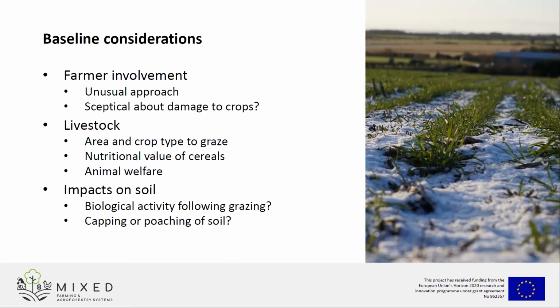And the picture on the right shows some of Hugh's wheat with snow lying, and I think that was taken the day before our sheep arrived this last winter. And then also the impacts on soil. Is there capping or poaching on the soil? Is it having a structural impact? And is the grazing of sheep actually having any biological impacts? The deposition of manure, is it promoting biological activity? And to be honest, we really don't know at the moment, but it's certainly something we're thinking of.